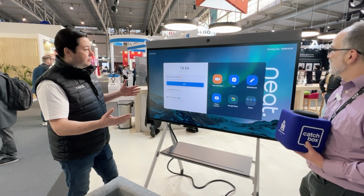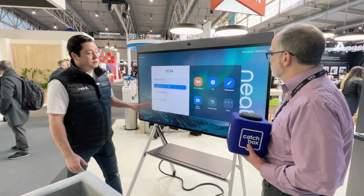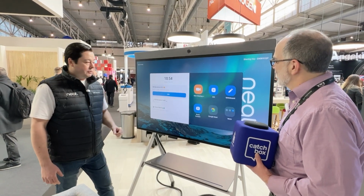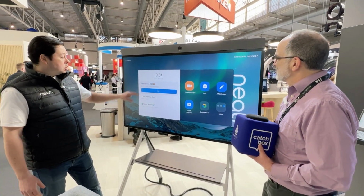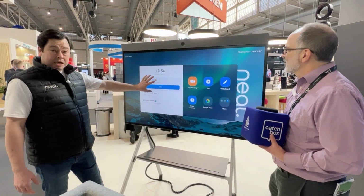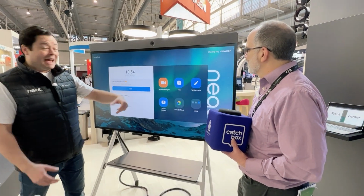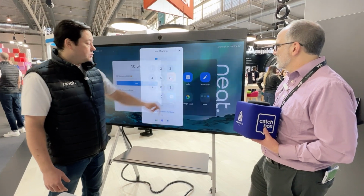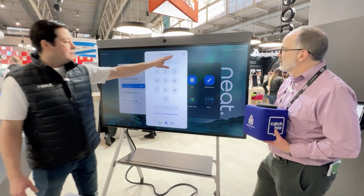Now, once we're on the device, right, 65-inch touch-enabled display. So all of my control is available right here on the device itself. So I can join a call right from a scheduled call. I can join an ad hoc meeting. I can join a meeting by a meeting ID, right? So I can click on there and put in my meeting ID.